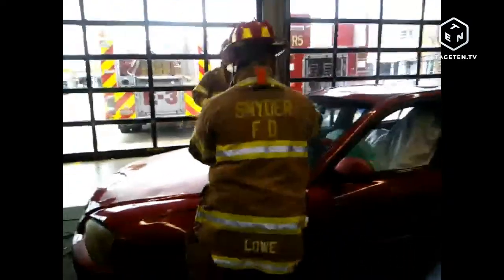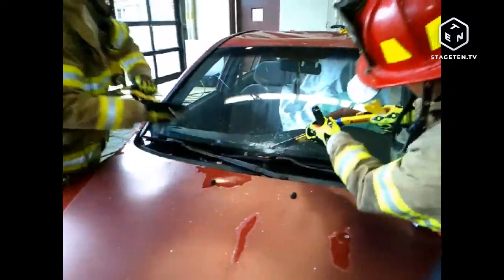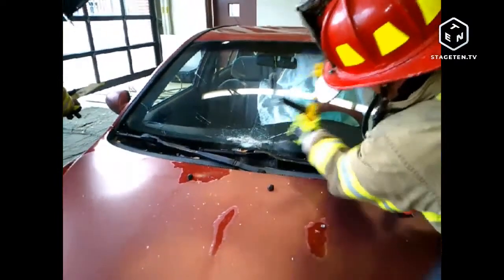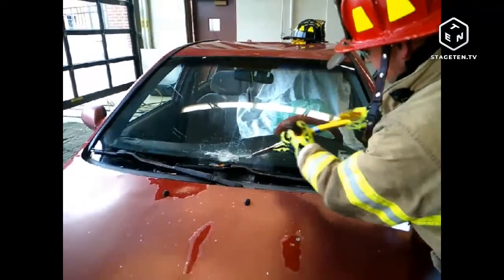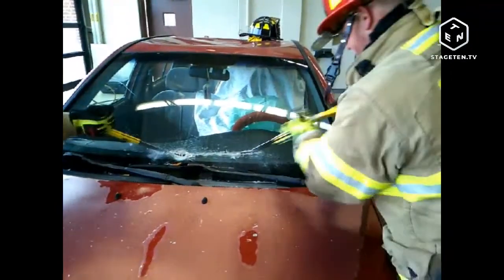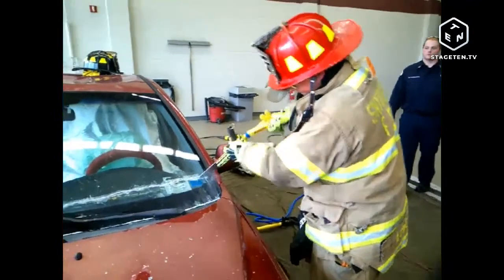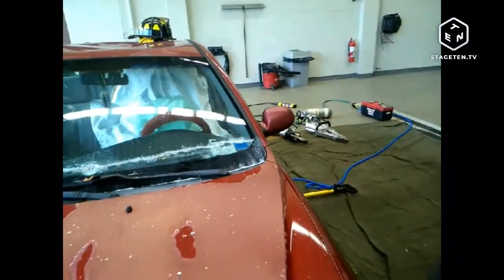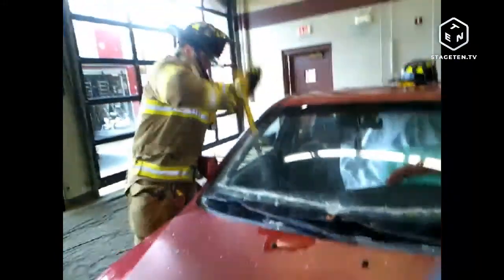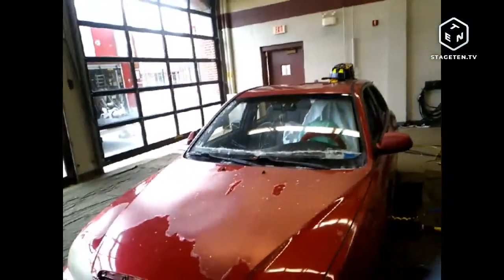So what the crew is doing now is they're going to cut out the front windshield. The front windshield is made of a special type of glass that we can't just shatter. So we have these special saws to help us cut it out of the way. So now what the crew is going to do is they're going to get ready to actually extricate this patient out.